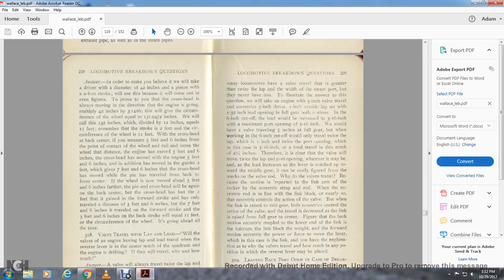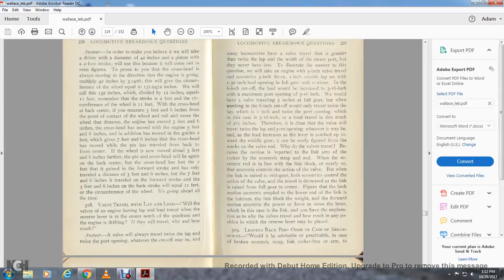Move the wheel that distance. The engine has moved 5 feet 6 inches. The crosshead moved with the engine 5 feet 6 inches. In addition, it moved over the guides 2 feet, which gives 7 feet 6 inches. The crosshead has moved with the pin and traveled back to the front center of the wheel. It would move the head 5 feet 6 inches farther. The pin and crosshead would again be back at the center, but the crosshead, from the loss of the 2 feet with the gain of the forward stroke, has only traveled the distance of 3 feet 6 inches on the back stroke, but 7 feet 6 inches on the forward stroke. 3 feet 6 inches on the back stroke and 7 feet 6 inches forward equal 11 feet, the circumference of the wheel, going ahead all the time.